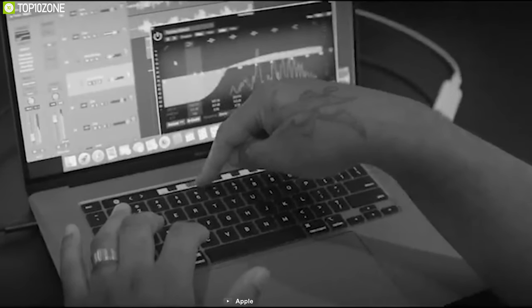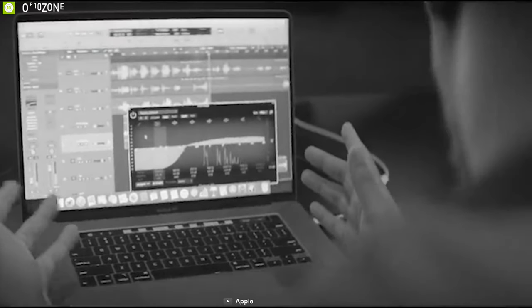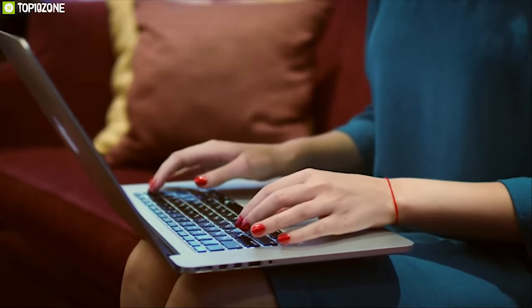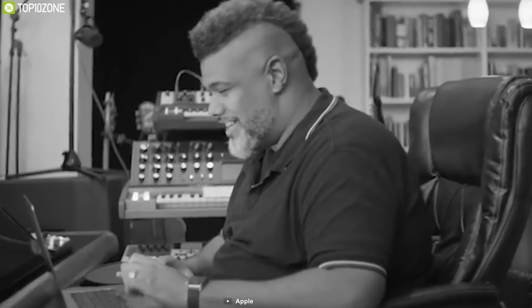The Thunderbolt technology gives programmers a chance to connect with other devices swiftly with a data transfer rate of 10GB per second. It also supports a long battery life with a 100Wh lithium polymer battery that gives you up to 11 hours of great performance. The MacBook Pro 16 is so far the best Apple laptop for programming.